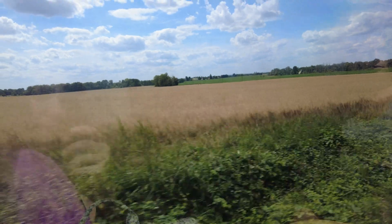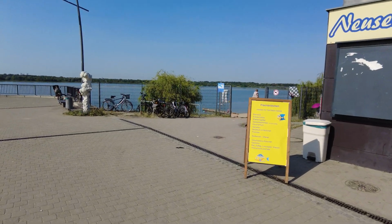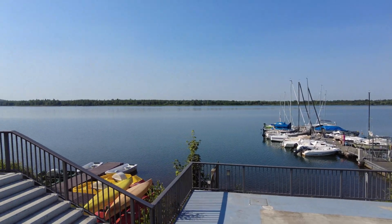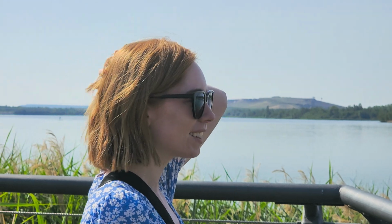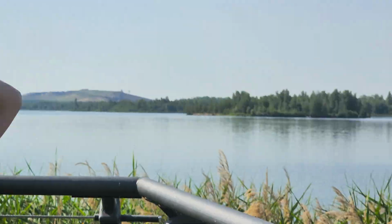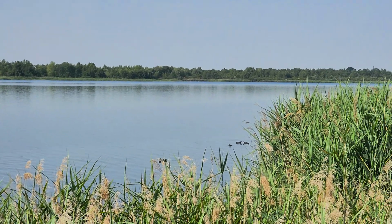A lot of people go out of the city on the weekends to enjoy some green space. And one of the more popular spots is the collection of lakes on the south end of the city. Now, these aren't natural lakes. They were originally mines that have now been filled in, but they're really pleasant. There's tons of walking trails and sandy beaches.